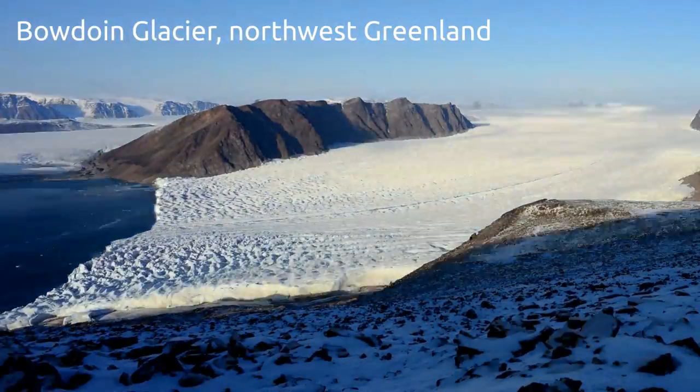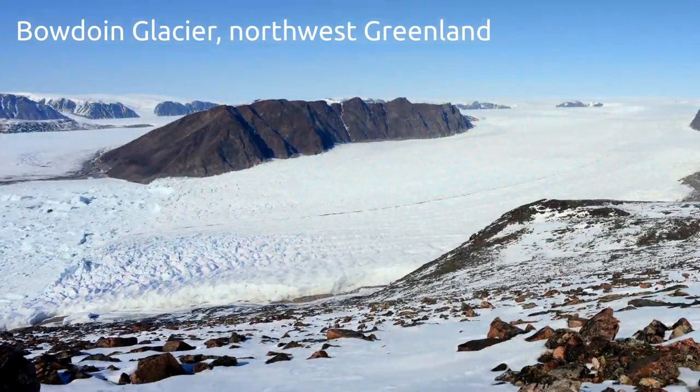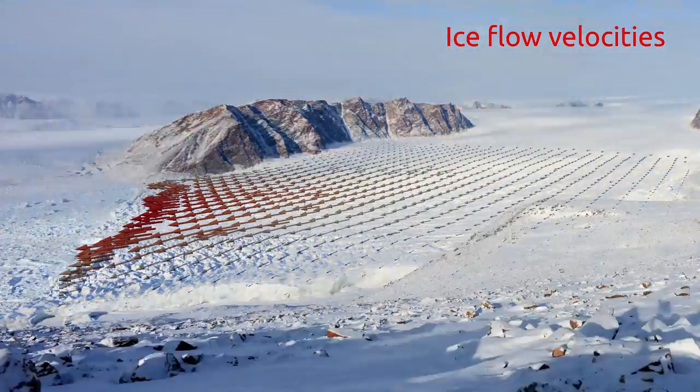Calving is highly influenced by the speed of ice. The faster the ice moves, the more icebergs are released. Therefore, determining ice flow velocities is key to understanding calving.